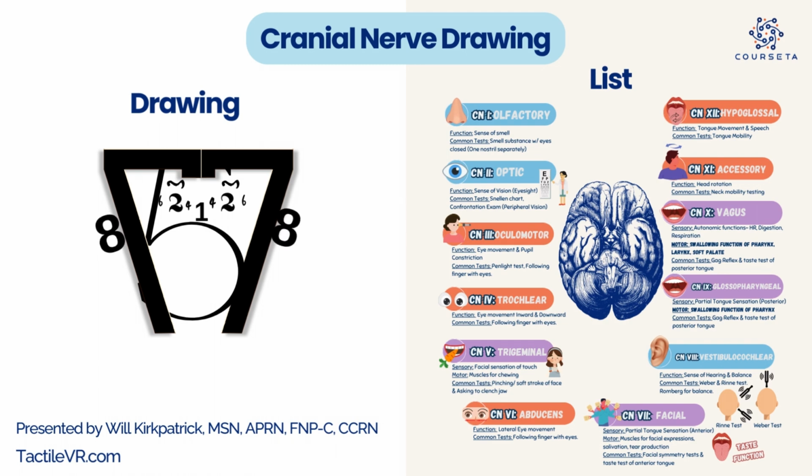And then cranial nerve number 9 and 10. So number 9 being your glossopharyngeal. So we're going to draw a tongue with a 9. And then we're going to draw cranial nerve number 10 on the back of the tongue, meaning that's your vagus nerve because it controls your swallowing of your pharynx, larynx, and soft palate. And what is on the soft palate? It is your uvula. So that is why we draw the 10 here.